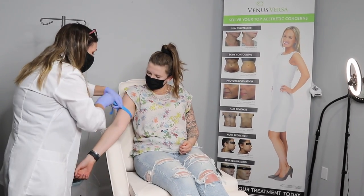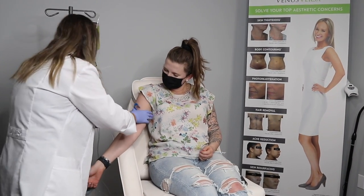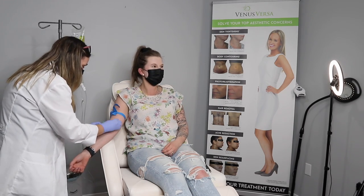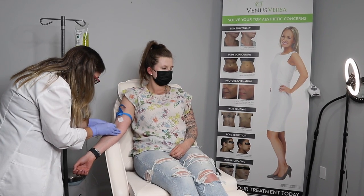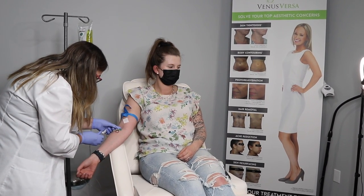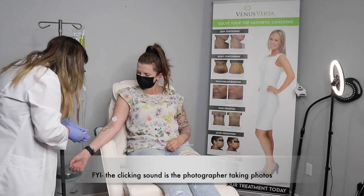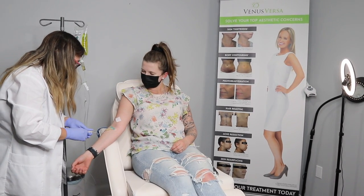Get your veins to pop for me a little bit so that it's easier to access them. Even though I have tattoos, it still freaks me out. It never hurts ever, so I don't know why. Okay. Well, that was like nothing. Is that it? Yep, I'm in the vein. Woohoo! I'm just doing a little flush. Is it feeling okay? Yep.